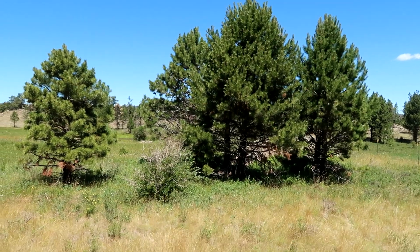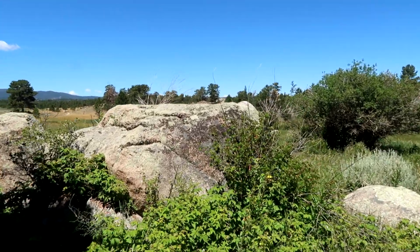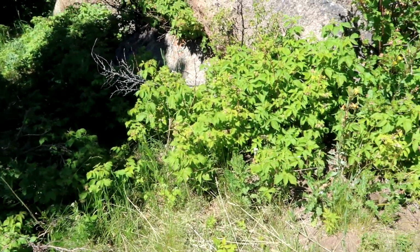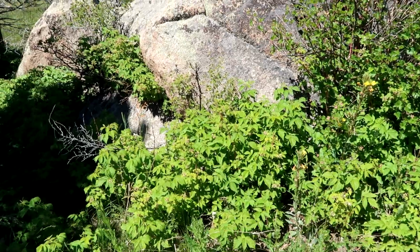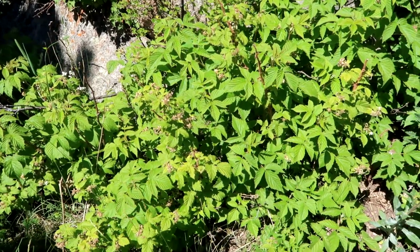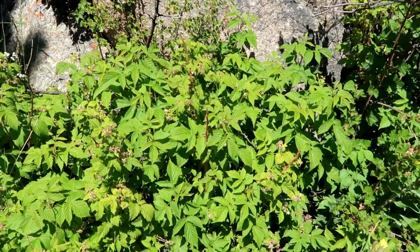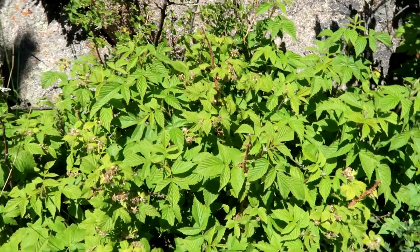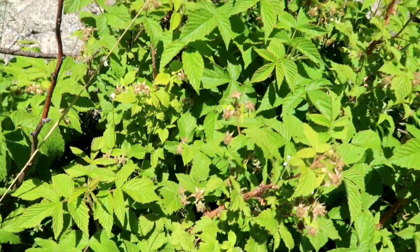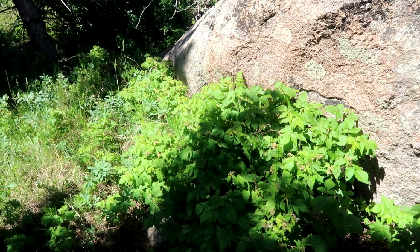This looks like a good place for a geocache. I wonder what this plant is. Before I venture back into it, I'm going to look it up. This is a raspberry bush. In fact, later this year, it looks like it will be full of nice berries. This is quite a good patch of raspberry bushes.